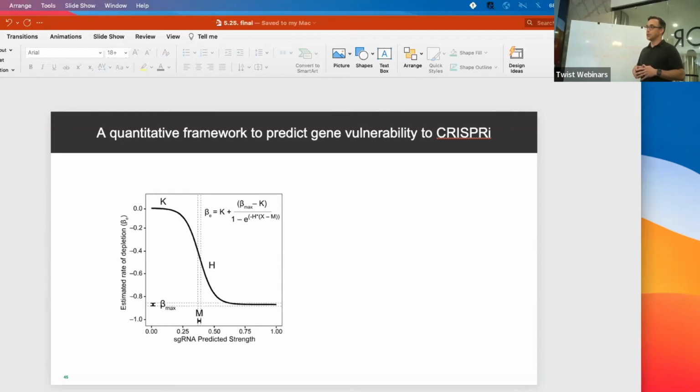So Michael fits a hill curve for every gene that again estimates this sort of expression on the x-axis, fitness on the y-axis for all 4,000 genes in the TB genome. Go to the next slide.